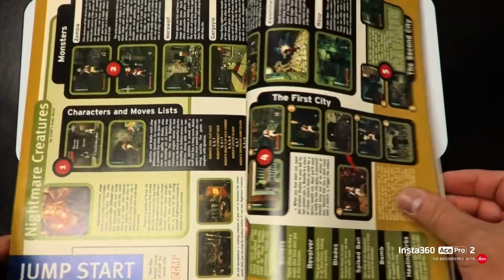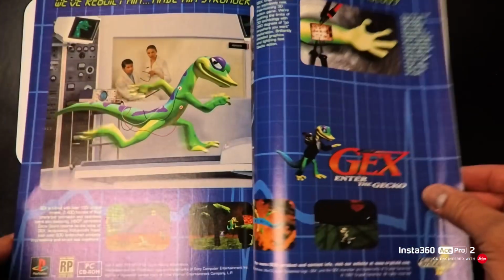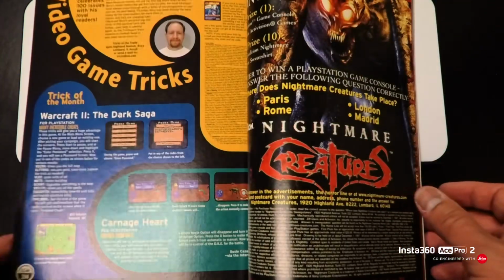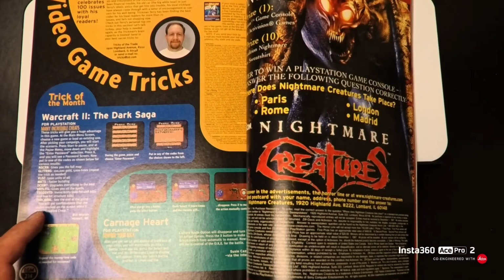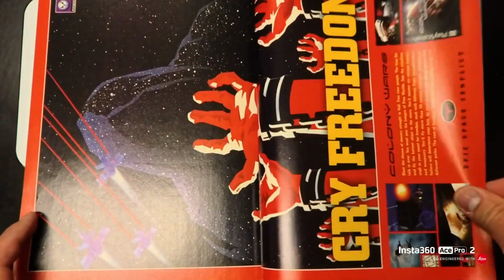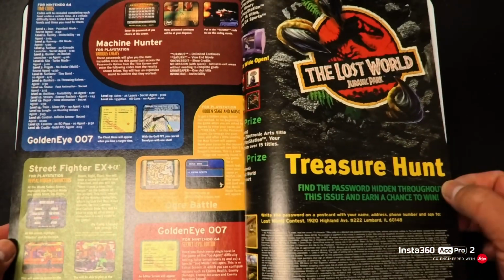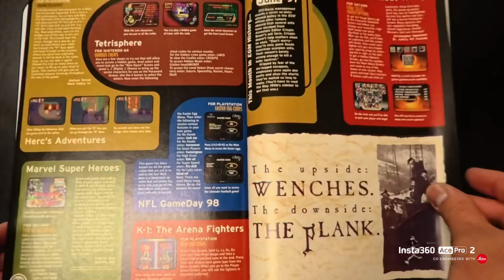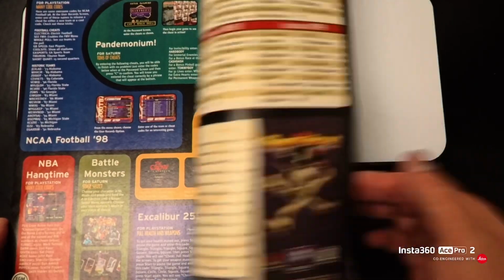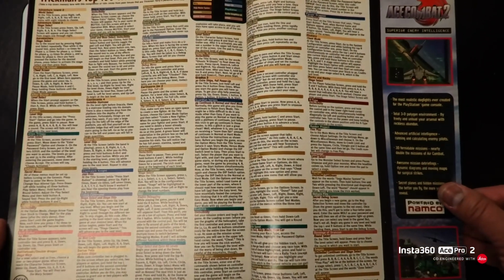San Francisco Rush. Some strategies for Nightmare Creatures. An ad for Gex or Jex. Tomb Raider 2. Some tricks. Warcraft 2, The Dark Saga, Carnage Heart. GoldenEye, Street Fighter EX Alpha. NBA Hang Time. Ace Combat. 100 top tricks of all time.